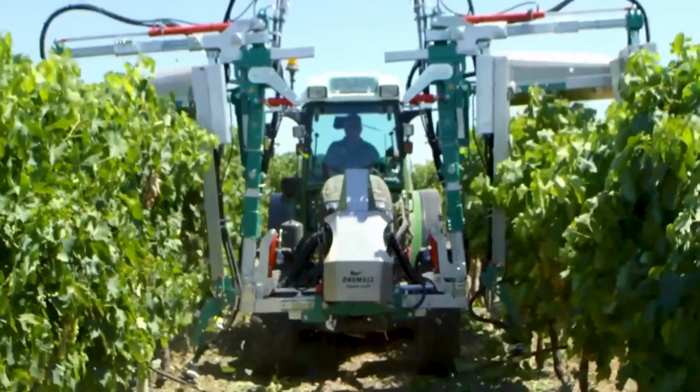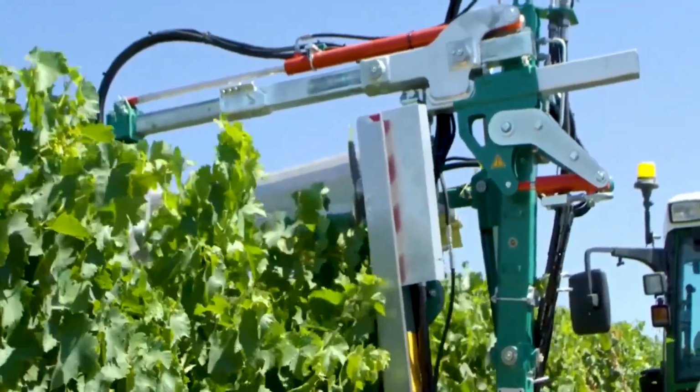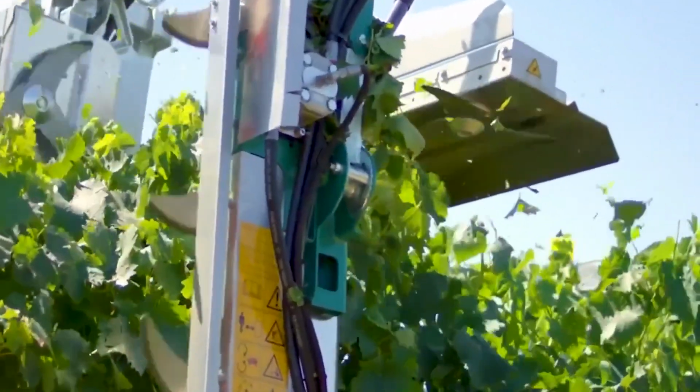The vine trimmer is an indispensable tool for grape growers. The cutting blade can operate flexibly in terms of angle and style, ensuring clean and precise pruning of young shoots.